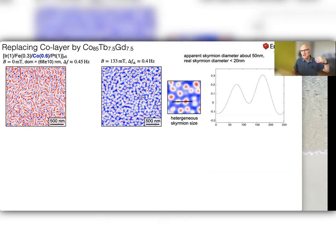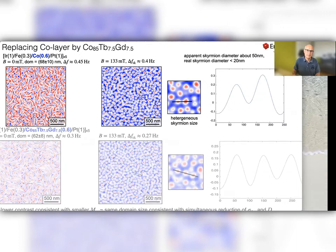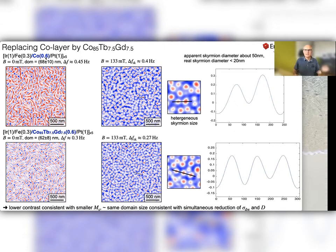Now, if we replace the 0.6 nanometer cobalt layer here by a cobalt ferrimagnet of the same thickness, we find the same density of the Skyrmions at about the same field, but with a somewhat reduced Skyrmion contrast. Now, this can be understood by the lower magnetization of the ferrimagnet, but we obtain about the same Skyrmion density. We wondered, why is the Skyrmion density the same? After all, we reduced the cobalt content at the platinum interface, which supposedly reduces the Dzyaloshinskii-Moriya interaction at that interface. Well, it also reduces the perpendicular anisotropy, and therefore we reduce both the D and the Ku, and therefore, presumably, the kappa remains roughly constant, and this may explain the roughly constant Skyrmion density in these materials.